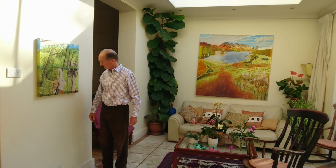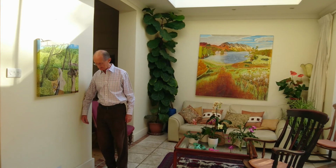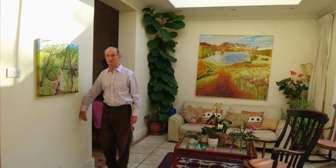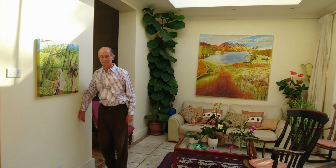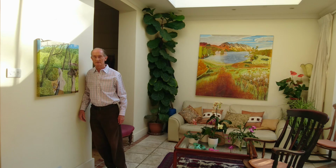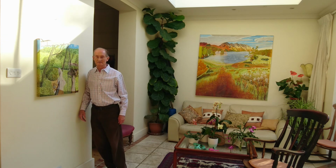So start off leaning against a wall and then come out just a little bit so that you can lean and then push yourself out. Lean and push yourself out slowly. Lean, push yourself out slowly 10 times.